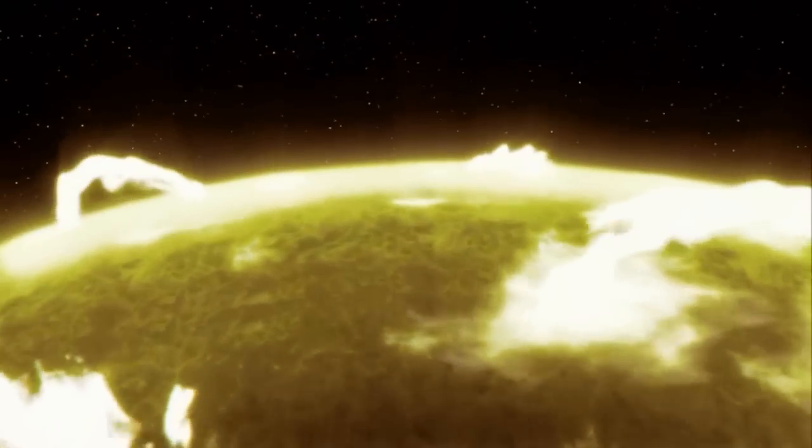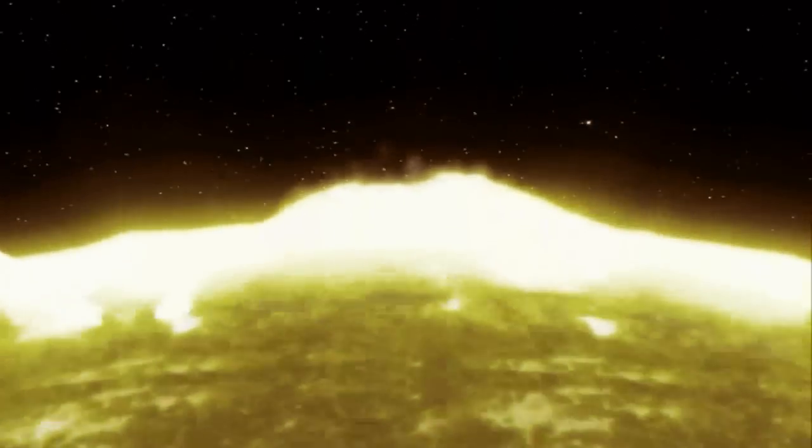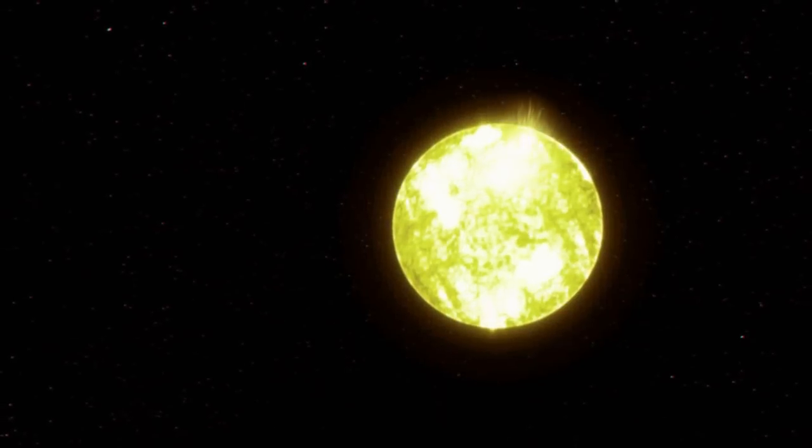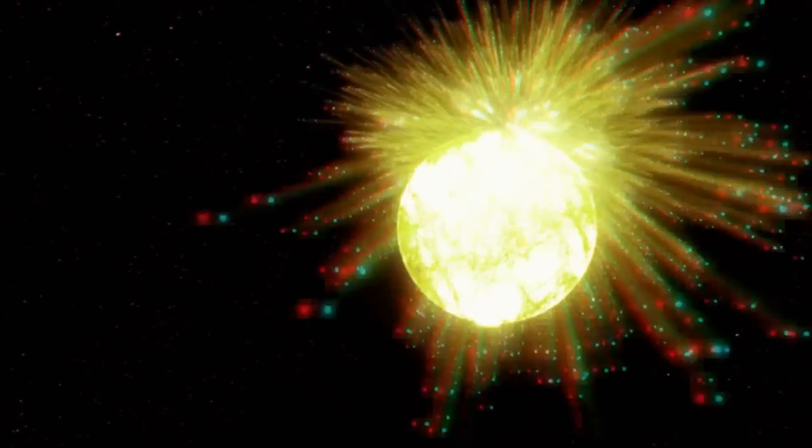Coronal mass ejections are the most violent explosions in the entire solar system. A gigantic shockwave filled with electrically charged gas. It travels through space at more than 1 million miles per hour, at least 400 times faster than a speeding bullet. The sheer power is equal to millions of volcanic eruptions exploding at the same time.